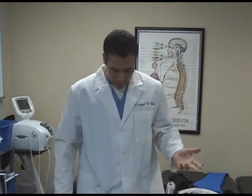How smooth and coordinated are your movements when we do hand slap? When you stand with your feet together and your eyes closed, are you swaying to one side? That's called Romberg's test. It's a very important test for the cerebellum.